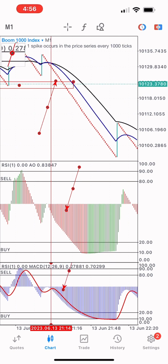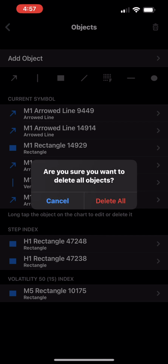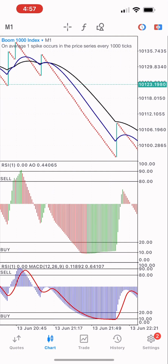Same thing happened on the MACD. You have the crossover from the zero level. Then you can actually take your trades. In this particular scenario, guys, I urge you to take maybe 10 to 20 candles at most. You should not be greedy at any given point in time. You take your profit, you're satisfied, you make your money, and you leave the market.